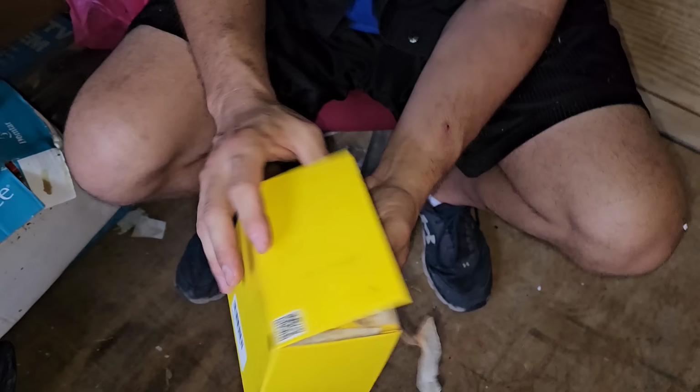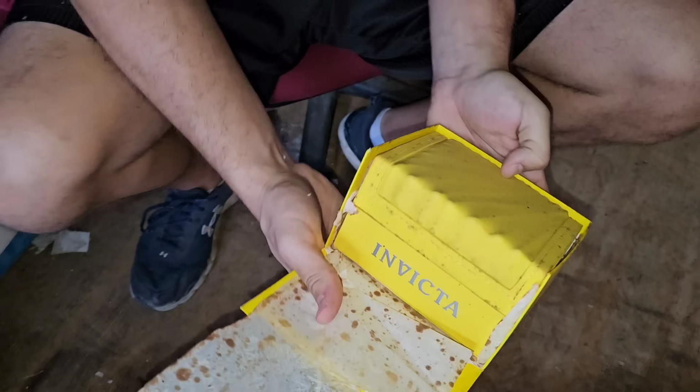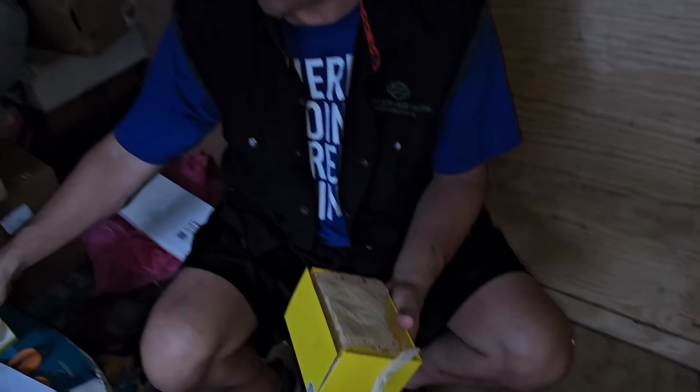Oh man, some of the watches we've found already, that wrapper's a little rough. The case itself is a little rough. Oh, that one's a little rough. I think the watches are in here. I think the watches are hidden here.